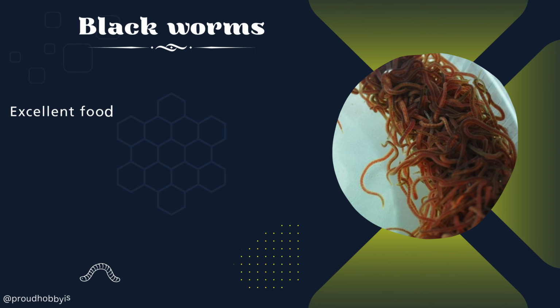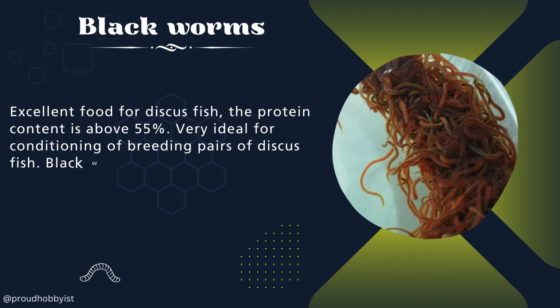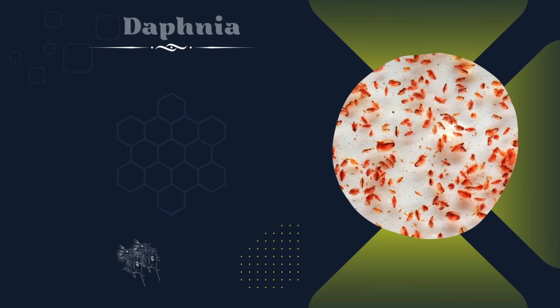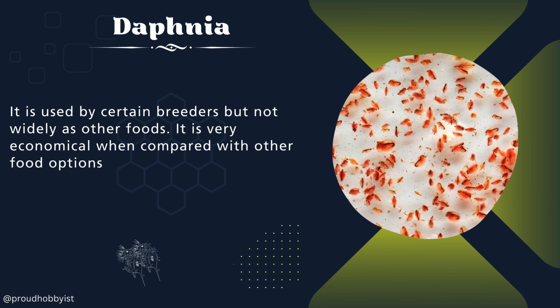Blackworms. Excellent food for discus fish, the protein content is above 55%. Very ideal for conditioning of breeding pairs of discus fish. Blackworms are available as live food, frozen food, etc. Blackworms are also available as cubes as dry food. It is used by certain breeders but not as widely as other foods. It is very economical when compared with other food options.